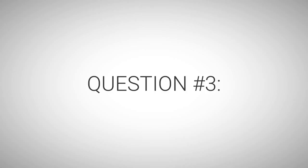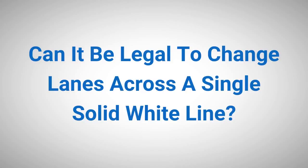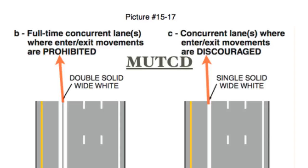Question number 3. Can it be legal to change lanes across a single solid white line? Picture number 15-17 below is telling all motorists they can change lanes across a single solid white pavement line marking. However, by using the term discouraged, the Manual on Uniform Traffic Control Devices, Delaware law, is alerting all motorists additional caution is to be used when executing this legal lane changing maneuver.